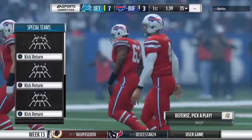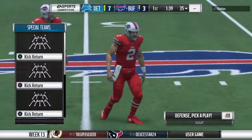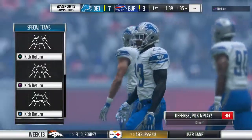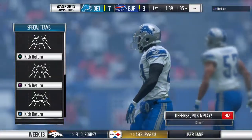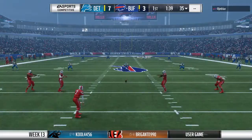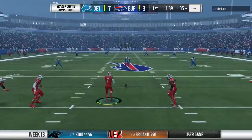It's really something. Even when he's hitting these from big-time distance, he manages to put them right down the middle, doesn't he? No doubt about that one. Never a doubt. And this is no extra point. That's 50-plus. And that's the definition of splitting the uprights. Myers now converted on the field goal try.